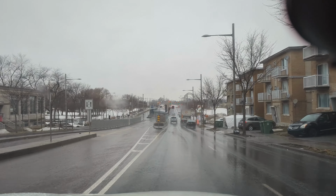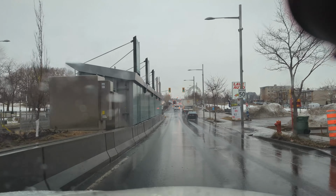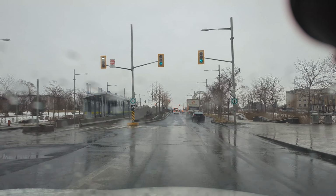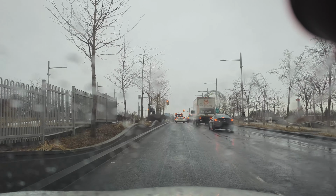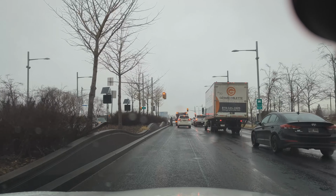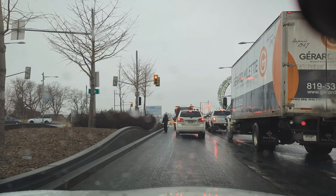Like here, you can see on the left, there are bus stations. They made it that way so buses aren't stuck in traffic. They can just go all the time. And it works, apparently. It takes less time to travel.